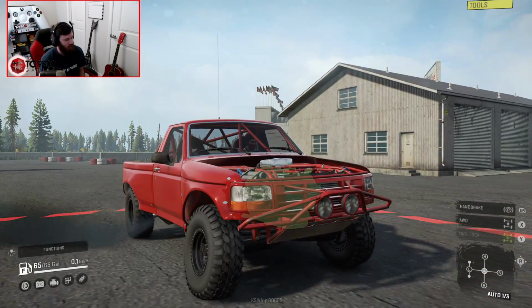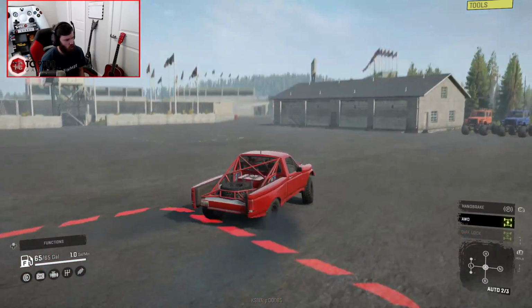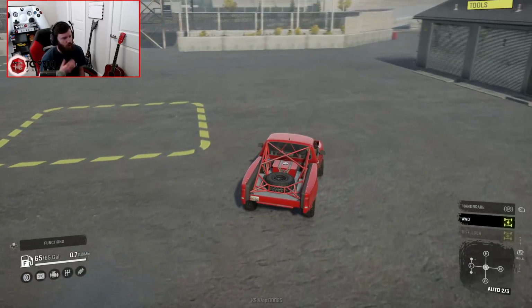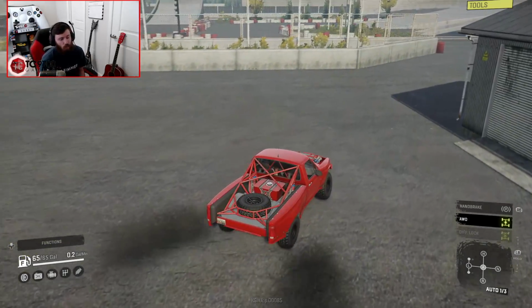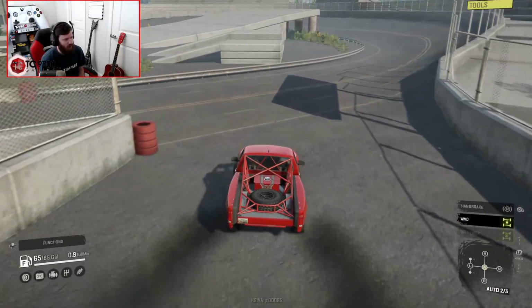Sounds great too. Sounds awesome. So let's go ahead and take it straight to the racetrack. And from what I've heard, it handles better with the all-wheel drive on, so that's how we're gonna drive it. At least that's how we're gonna drive it first off.